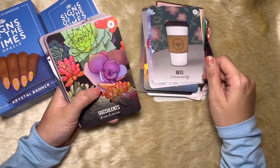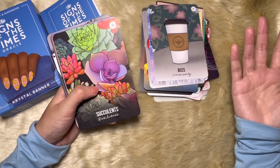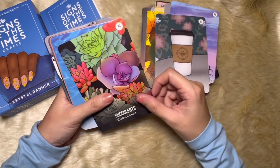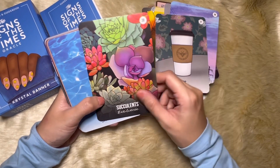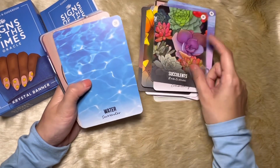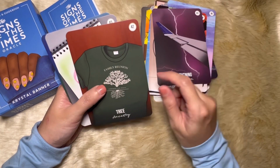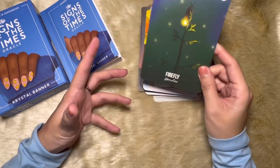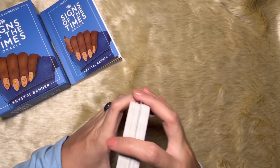This is a really nice card. Again, not just an actual bee, but a bee on a coffee sleeve. Just bee coffee. That's so cool. I think this is a really good symbolism of resilience as well. Succulents, they live even with super sparse water. So that's really cool. I think this is an awesome deck. It's very straightforward. Not a lot of people will probably like the super simplicity in it, but I think it's beautiful. It makes it elegant, at least for me. Do you know what I mean?